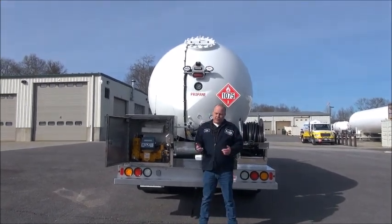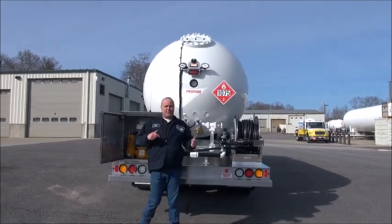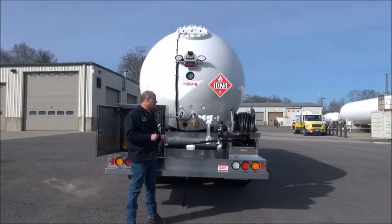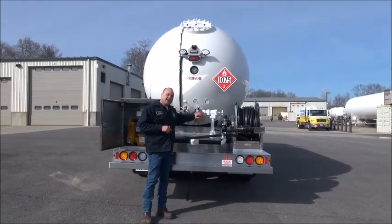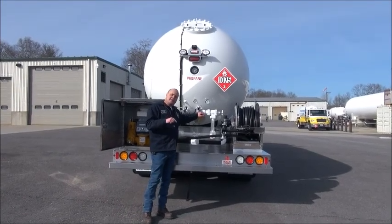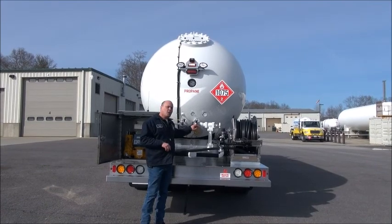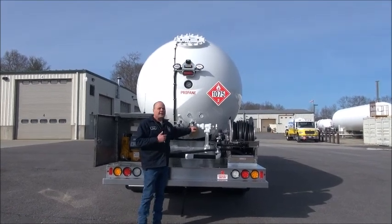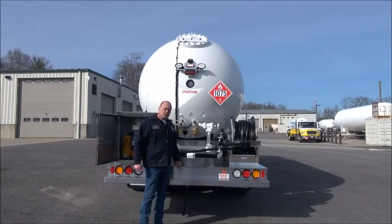So if you're loading the truck, you get distracted, you forget what you're doing, the wife calls, girlfriend calls, whatever it is, you forget and you pull away. This will not let you pull away unless the cap is put back on. You'll hit D on the drive selector and it's just going to flash back at you. This is the most common accident we see, and it's a really nice safety feature. Let's take a peek at the other side of the truck and look at a few more options.